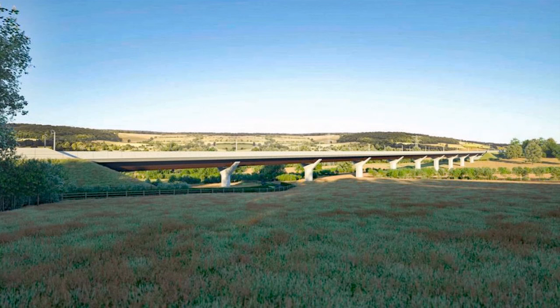This is an impression of what it will all look like. The trains will cross it at 225 miles an hour. According to HS2, the viaduct will be the first major railway bridge in the UK to be built with a double composite structure, using significantly less carbon-intensive concrete and steel in comparison to a more traditional design.